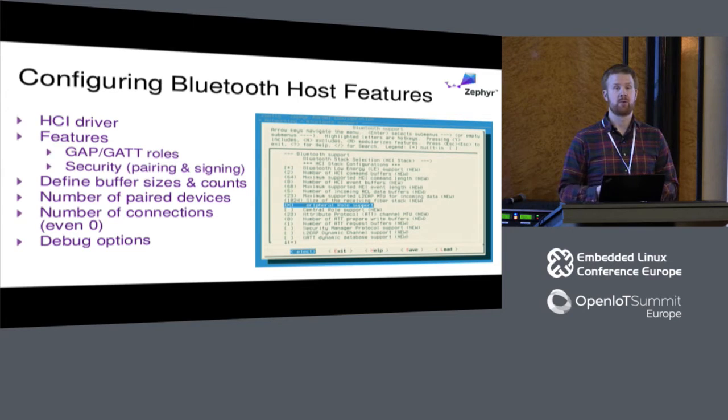The first choice would be to look at how is your controller connected. Is it over SPI, the way you are, or do you maybe have a single core solution where the controller is running on the same core, so you would have a virtual driver then for that. And you would be looking at the features you need, which GATT roles you need. There's the peripheral role, which is typically used for sensor type devices, and the central role, which would be used for example, your phone connecting to other devices.